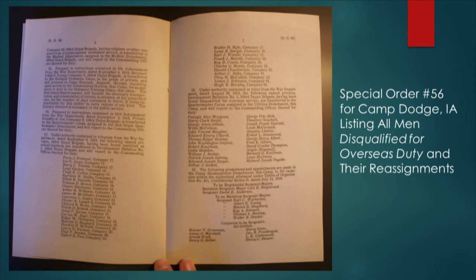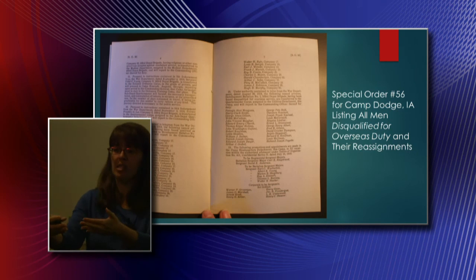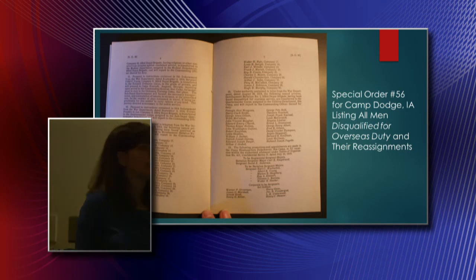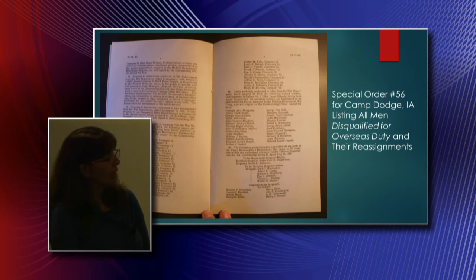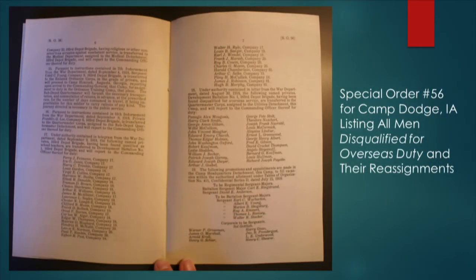And that could be for any number of reasons. You have bad eyesight, you walk with a limp, you have flat feet, you're colorblind. It could be any number of reasons why you're perfectly qualified to be in the Army. They just don't want to send you overseas to the front because you have a minor disability of some kind. So they list all of the men who can't go overseas, and then their reassignments. So if they were in Company 17 and they're moving them now to a new unit, they're just giving you those. So you can see there's nothing really special order about it. It's just telling you what's going on within the camp at any given time.